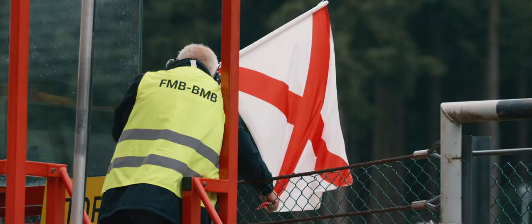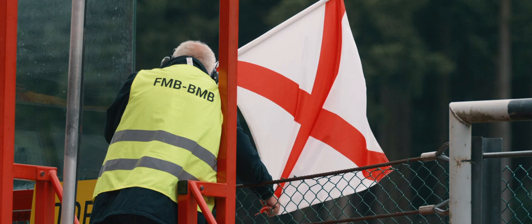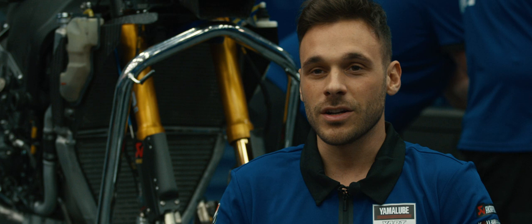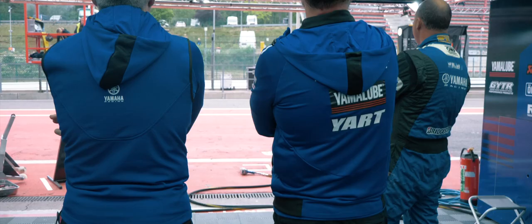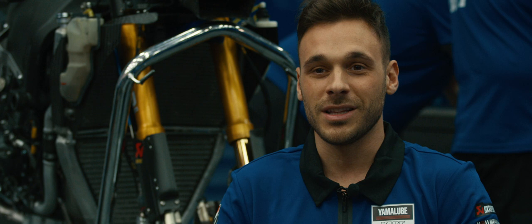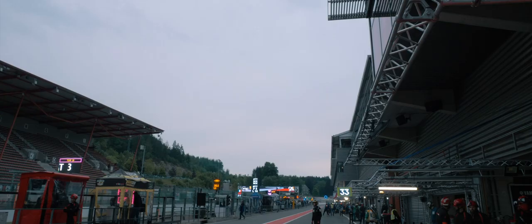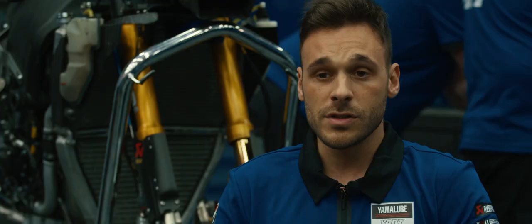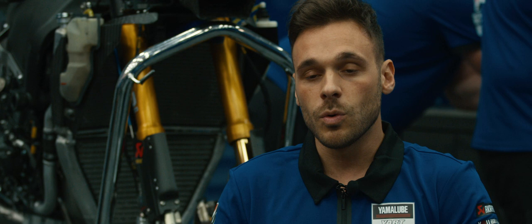Well, to start the 24 hours is always difficult to know what is going to happen, if it's going to rain or not, if it's going to be dry, sunny, hot temperature. So we don't know what to expect, but we have to be ready for everything. And on this specific circuit, we do not have any experience in wet conditions. So it's going to be tough if it rains during the race, because we have zero experience. So we will have to adapt very quickly.